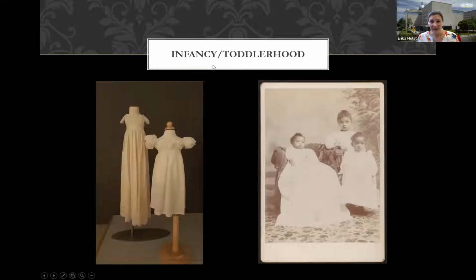And of course, the place to start is at birth. And in the 19th century, infants were dressed generally in long clothes. So that baby dress that you see there is made of linen. This indicates it was probably a spring summer garment. If it was worn in the fall or winter, it would probably have been of wool flannel. But baby dresses were long so that you could fold them over the baby's feet and keep them warm and kind of contained.